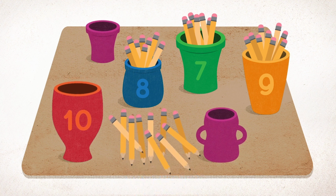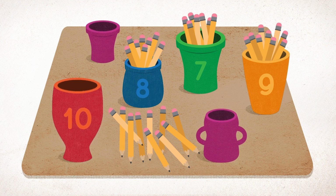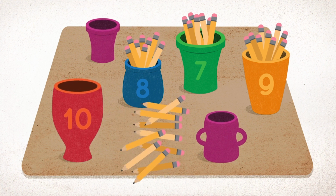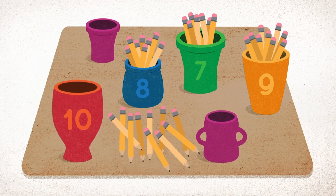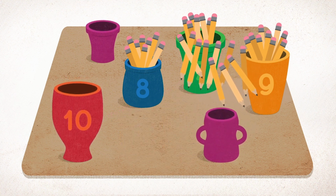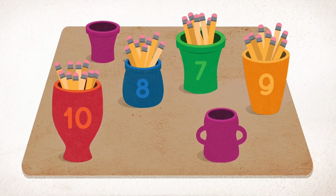We have 1 more. This is a lot of pencils. Let's count them together. 1, 2, 3, 4, 5, 6, 7, 8, 9, 10. 10 pencils. Let's find the match for the 10 pencils. Do you see it? There it is. We got it. Bingo.